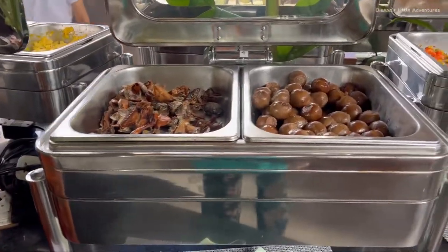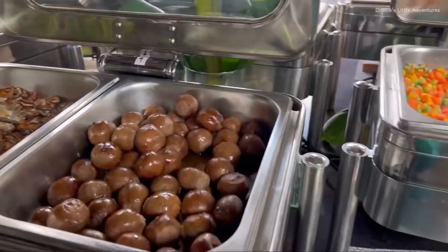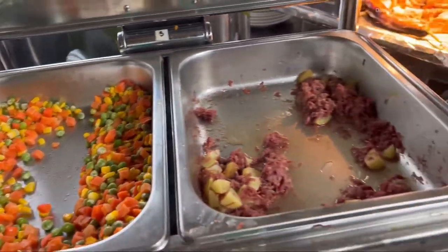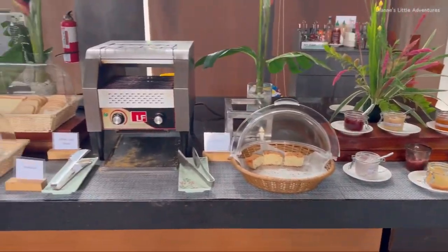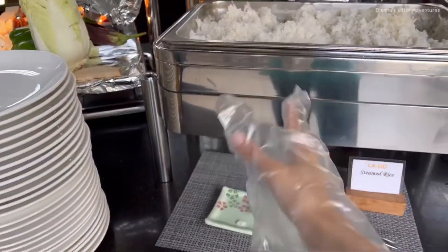Danggi, I like danggi. And chicken longganisa. Vegetables and corned beef. We also have this bread and butter area. And you have to use gloves.